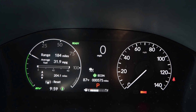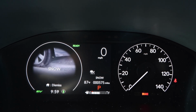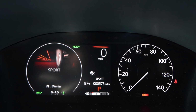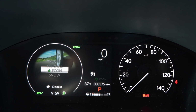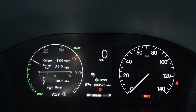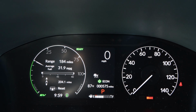And then we have, like I said, the analog gauge on the right. When we mess with the drive modes, we have sport, then normal, econ, and snow. Typically with the other trims you will get normal, econ, and snow, and this one just has the added sport, which is really good. It's been super responsive if you drive it in that, but 99% of the time we've been in econ just to see how much we can really push it. But no complaints there. We can see the regenerative braking charging on the left hand side, and we can see right now we are in EV mode for the vehicle.